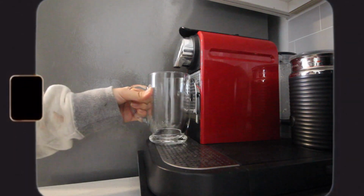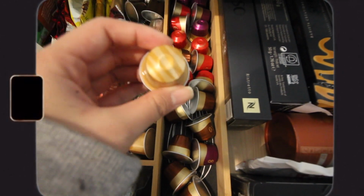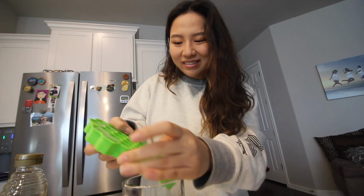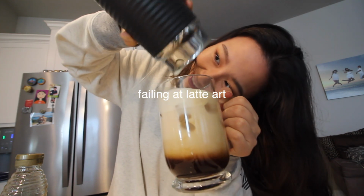But yeah, for now, let's make some coffee. Today, I'm in the mood for the caramel brulee one. Look at these hexagon ice cubes. Engineering at its finest. I can't do it, it's too hard. Cheers.